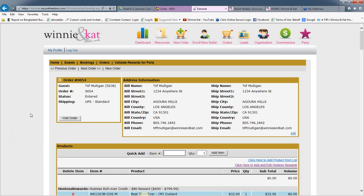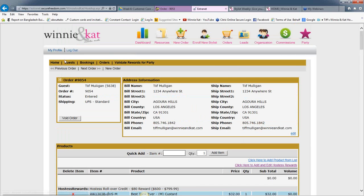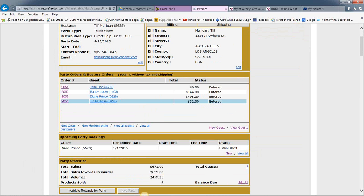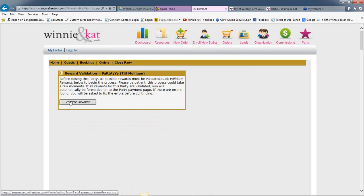So now I'm going to go to, there's my hostess order. That's all I want. Everything's correct. I'm going to go back home, and I'm going to look to close the party. Okay, so I'm going to go back to validate rewards for party. And then once I do that, I have the option of closing the party. So I'm going to click on close the party and wait for my computer to work.